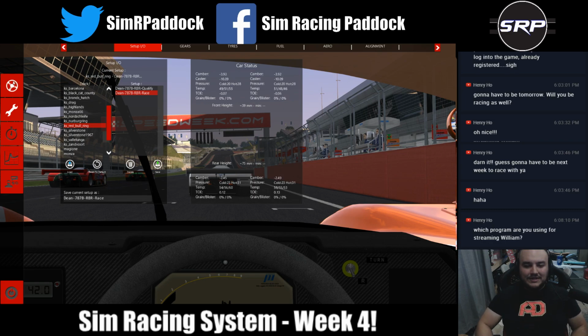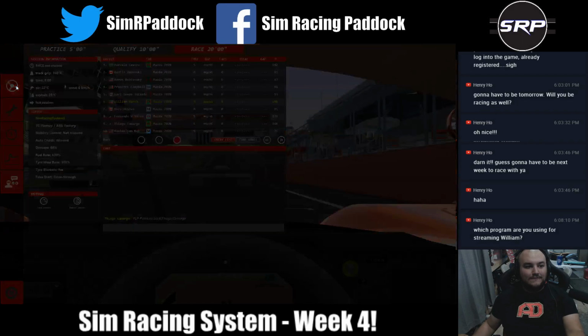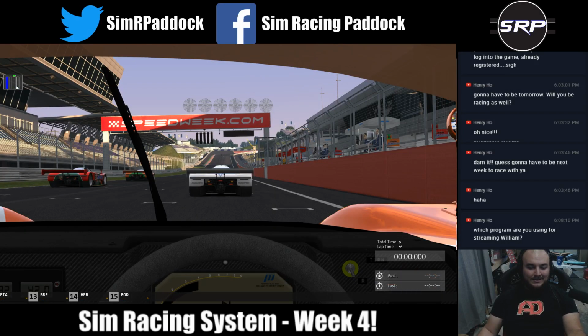Remember, this race is at 60% damage, so it's limited damage, but mechanical damage is still there. So yeah, we're 6th fast. No restrictions. Austin, he's on the medium tires. Marcelo, he got the pole with the softs. Okay, so we're gonna have some different tire compounds. This is a 20-minute race, so I think we are going to have some actual tire fall off. So I'm sticking with the mediums.